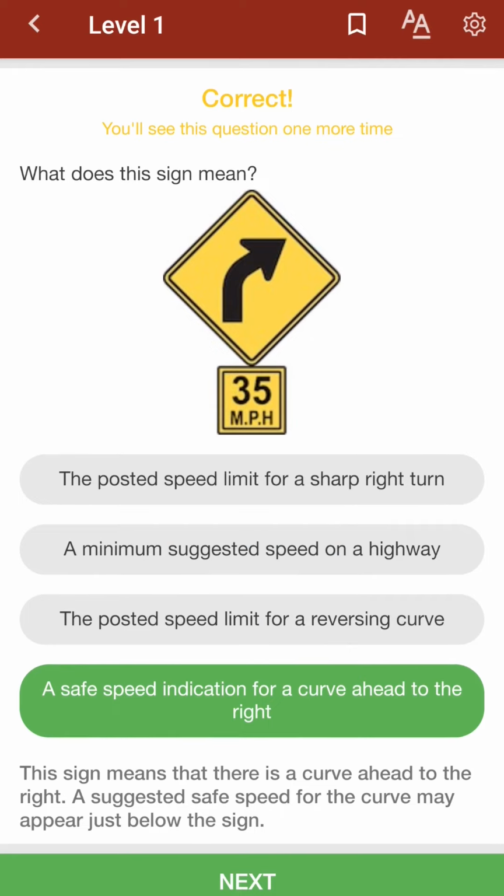Explanation. This sign means that there is a curve ahead to the right. A suggested safe speed for the curve may appear just below the sign.